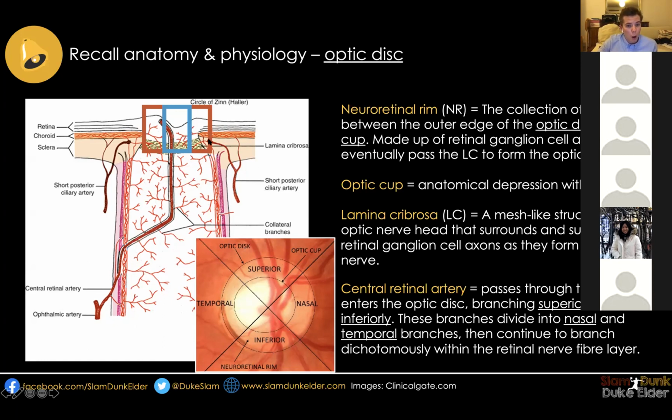Neuroretinal rim, optic disc, optic cup, okay? And it all forms this optic nerve, which leaves and forms the optic tract, okay? To reach the lateral geniculate nucleus at the back to form the kind of V1 striations, okay? And it's all supplied by the central retinal artery.